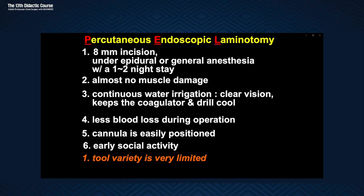However, there are a couple of disadvantages. There are few suitable tools for PEL currently. Also, the learning curve is still quite steep.